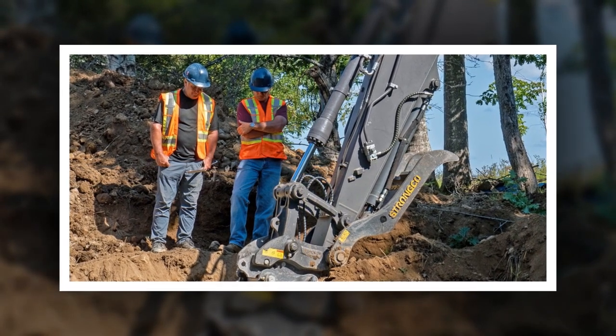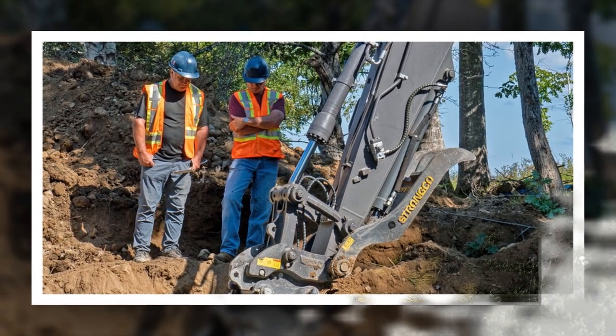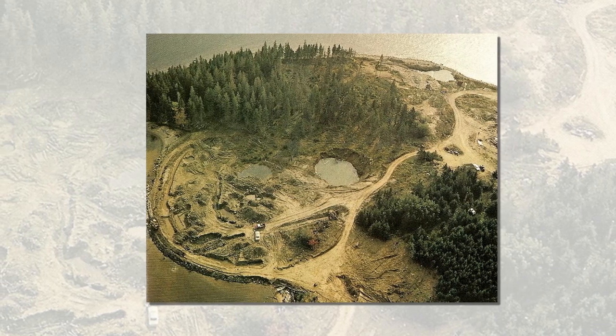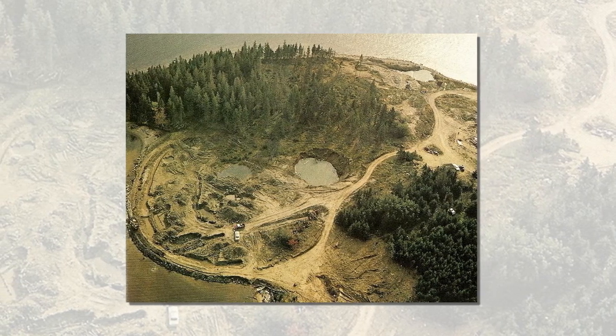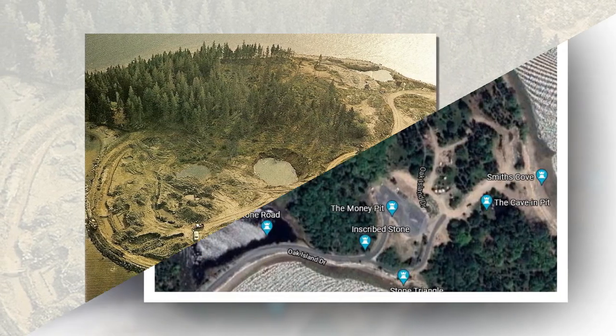This lends more credence to the theory that 17th century English privateer William Phipps buried looted treasure from a sunken Spanish galleon on the island during this time. The Oak Island team also keeps digging at the swamp and in the money pit area.